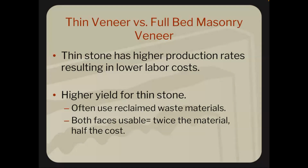Unfortunately, freight's going through the roof too, but I always tell people don't look at the upfront costs, look at the overall costs, because where you should save is in the labor of installation. Being a prefabricated panel, it's going to go up a lot more efficiently than individual pieces. It should go up in about half the time of full bed or cultured stone too. And then you get a higher yield out of your thin veneered stone. As I had mentioned earlier, you're getting twice the material out of the same bed depth.